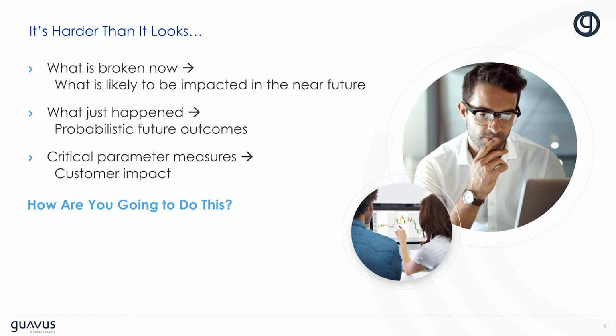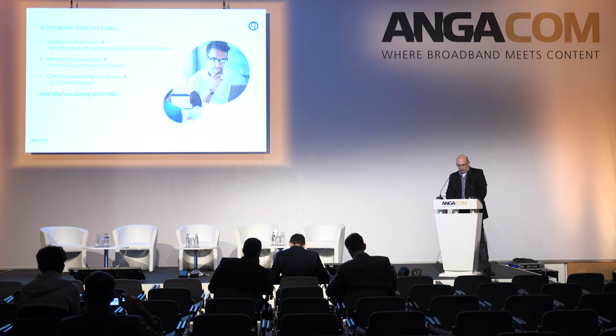We know from experience that building and deploying operational intelligence applications is hard. You have a number of factors that are all changing at the same time. As an operator, you need to address not only what's broken now, but what's likely to be broken in the future. You want to go from systems that tell you specifically what happened to systems that are providing you a probabilistic outcome. You want to move from reacting to signals from the network to acting on direct or derived measures of customer or service impact.